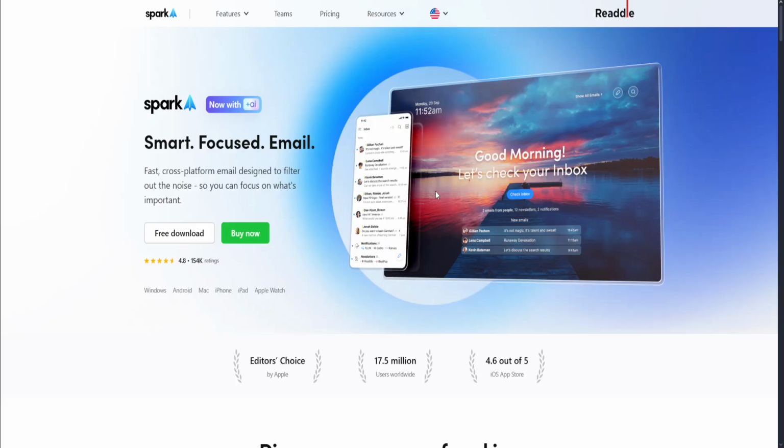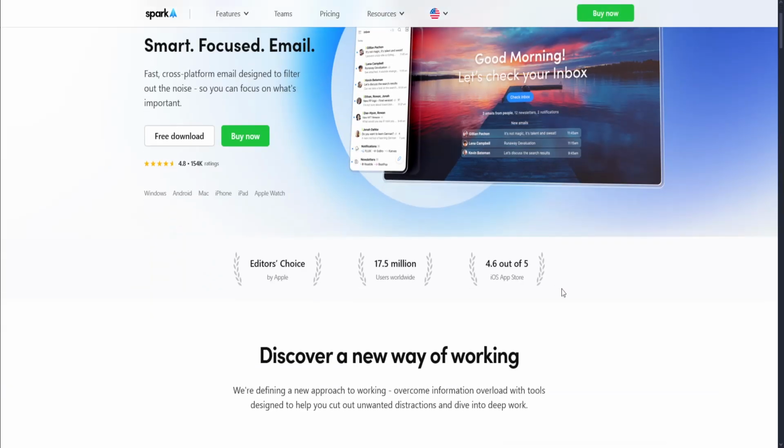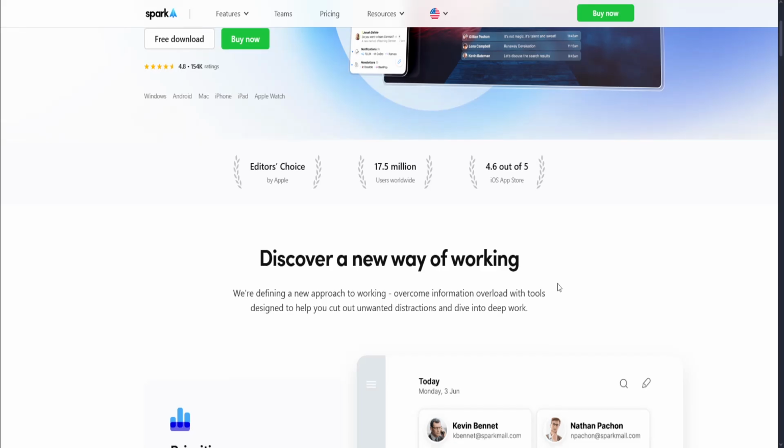Spark, on the other hand, is emphasizing team collaboration with smart inboxes, message scheduling, quick replies, snooze, and AI-based writing assistants. It's available across Mac OS, iOS, Android, and Windows.